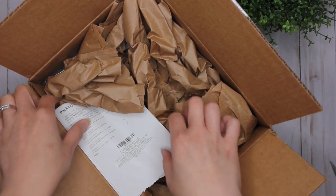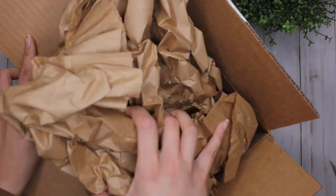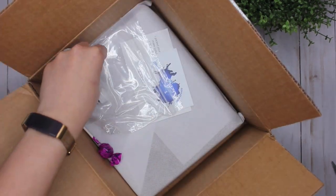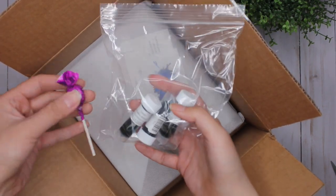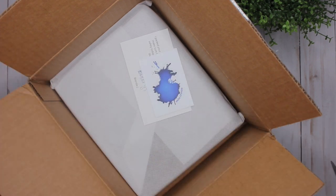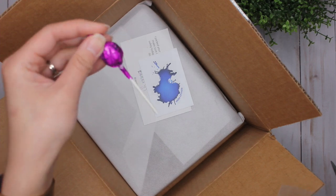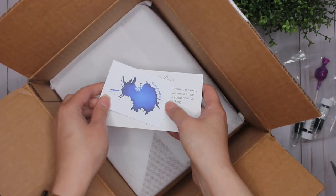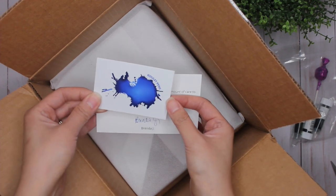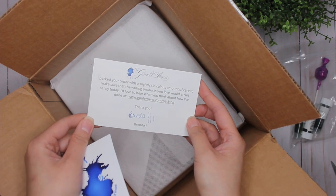So let's get unwrapping. There is the packing slip, all of that. I'm so excited for the Sailor Yurameku samples. A Tootsie Pop. Wait, actually, that looks different. It's a Tootsie Pop mini artificial fruit punch. Gotcha. Put that to the side. I love this. Then you've got the ink splatter stickers. I love the ink splatter stickers. And my order was packed by Brenda J.